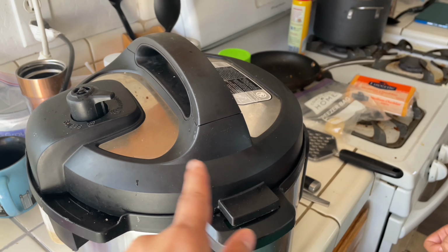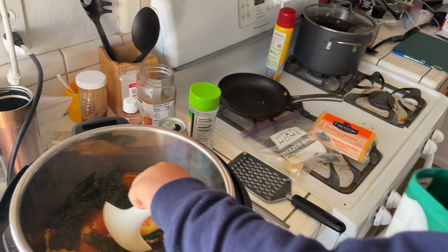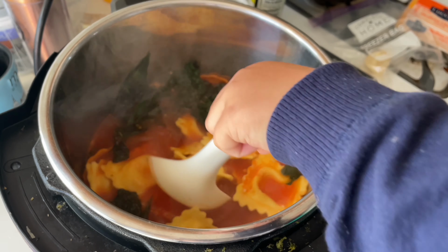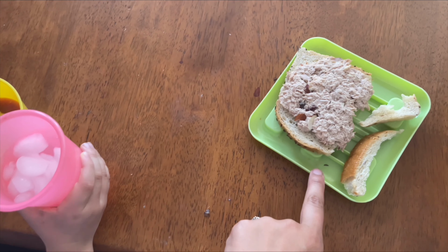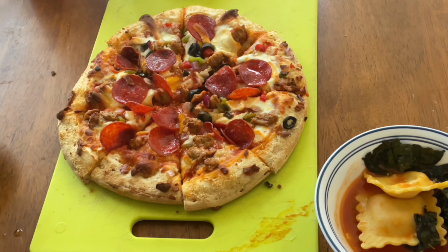It is venting right now, and we're gonna grate some cheese. I like my personal stir. Does it look good? Yeah? Okay, I'm gonna grate some cheese. The soup is really hot. Yep, careful. So Adelina's gonna finish Declan's lunch because she is not gonna eat this unless some of the noodles are extra. And then we have pizza.